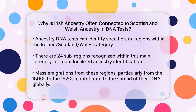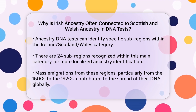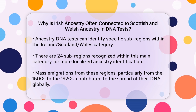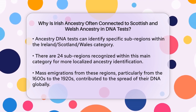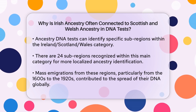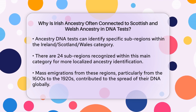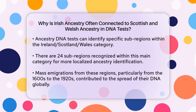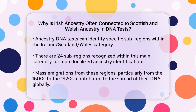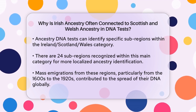The mass emigrations from Ireland and Scotland, particularly during the 1600s to the 1920s, also play a significant role. Events like the Great Potato Famine and religious discrimination led to millions of people leaving these regions, resulting in the spread of their DNA to other parts of the world. This is why you might find Irish, Scottish, or Welsh DNA in various European countries, and even in the United States.